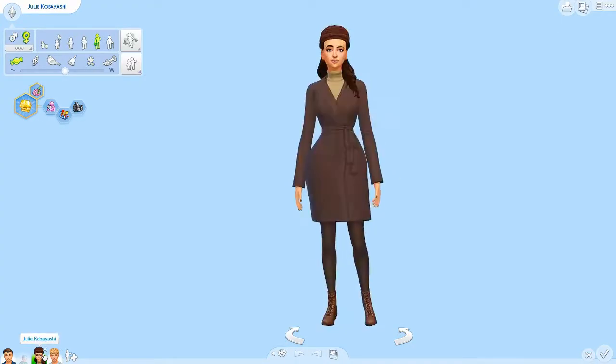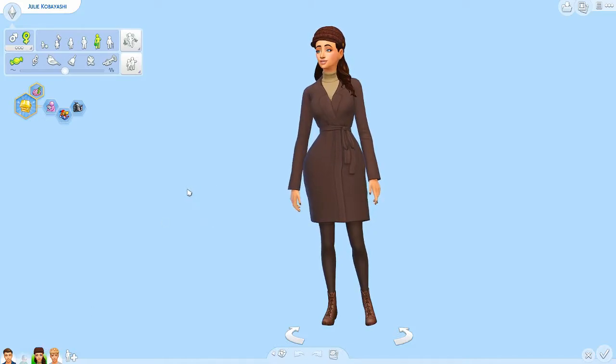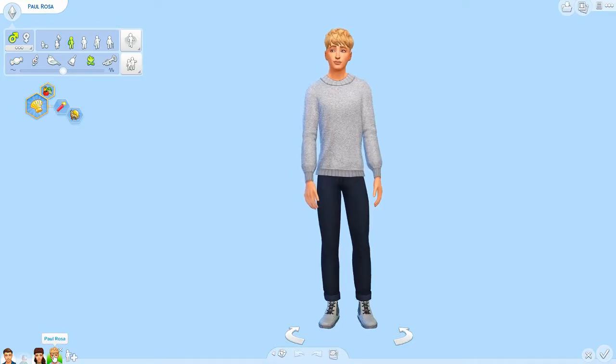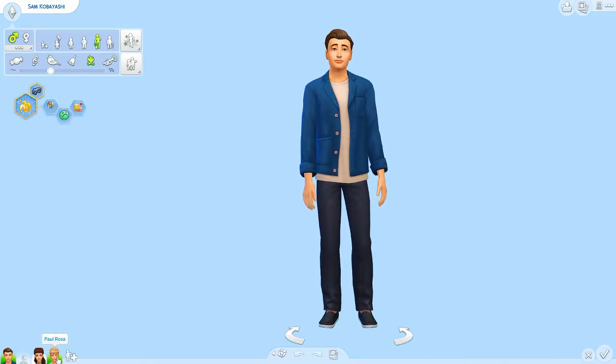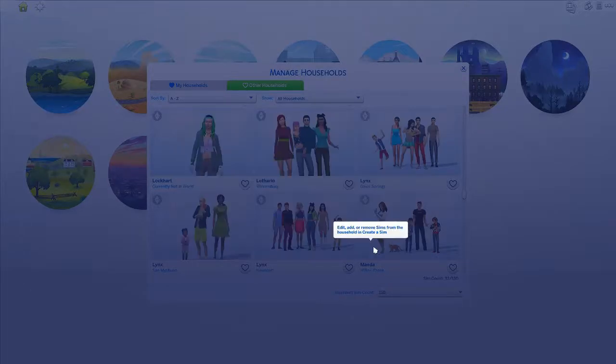Next, we have Julie Kobayashi. So she ended up having Paul with some random guy who ended up not marrying her. So that's why he has her original last name. And then she got married to Sam Kobayashi when her son was still a baby. And looks like they just had a son recently that I did not know about. His name is Clay. They're doing good. No problems here. Next, we have the Maida household.